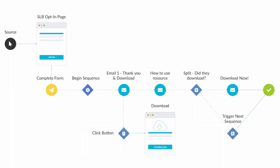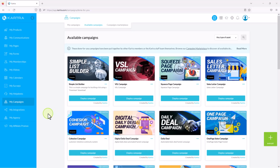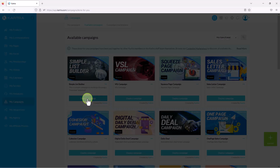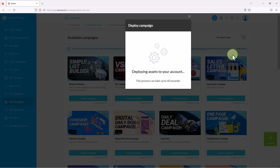And here is the funnel chart, which we'll review in more depth in Kartra. Ready to go? Let's go. The campaigns in Kartra can be found on the left-hand side on a blue bar, My Campaigns, Available Campaigns, and today we're going to import Simple List Builder. Click on the big blue button called Deploy Campaign, give it a prefix, and click on Import. This might take a moment.